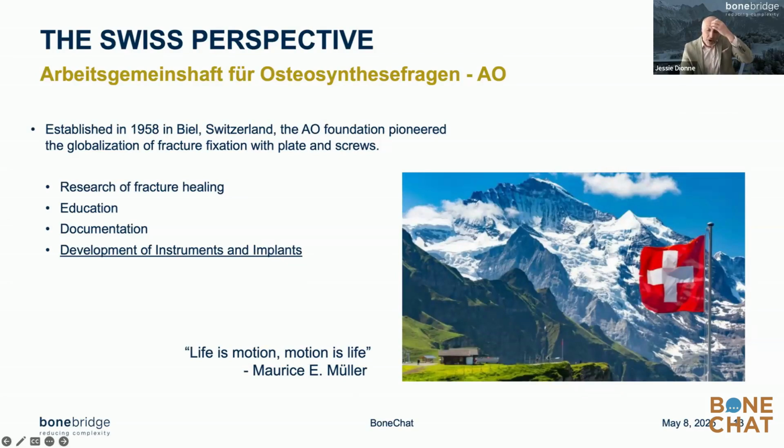The Arbeitsgemeinschaft für Osteosynthesefragen. Everyone from Synthes had to learn how to say that. I think it was part of the training. But there was a group of surgeons back in the 1950s that started this, and they globalized fracture fixation with plates and screws. And it was all through several layers.